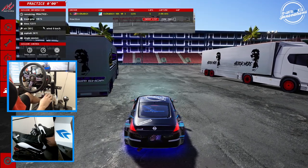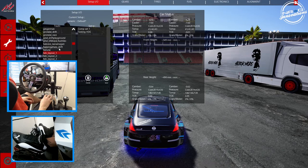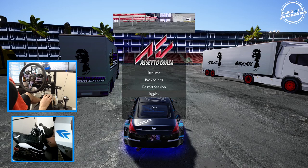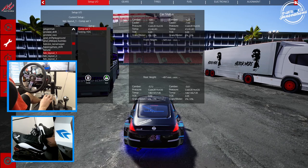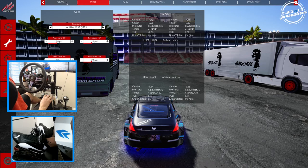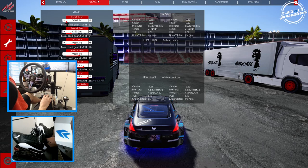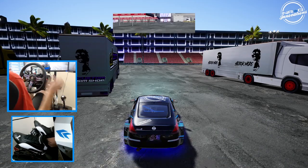206 plus 6, so 212. Ooh, and you can see how that time adds up super fast. So we're going to go load our layout 1 comp set and see what it is. Actually, I like the gear ratio, so we're gonna reset to default. We're at a 3.9, and then we're gonna go to our comp set 1 and load it. We still have a 3.9, but we got a little bit of a change in tire pressure, camber and caster, and things of that nature.